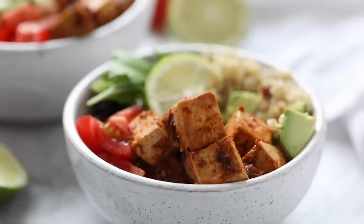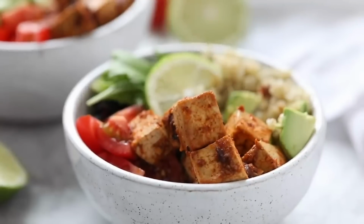But what I love most about them is how thin and kind of easy they are to store. So they stack really well. They can slide right in your fridge. They don't take up a lot of room in a bag, and they just work really well.